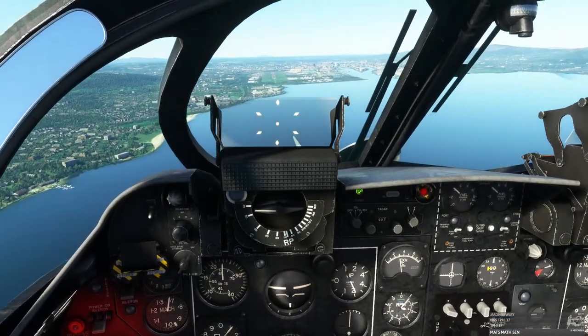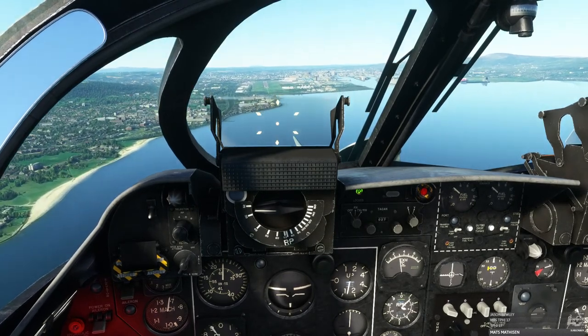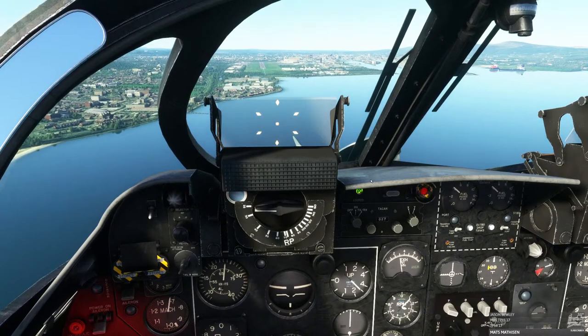Hello, Belfast. Am I landing on the right runway? Is there more than one here? No, that's the right one. Okay, good. Whoop.